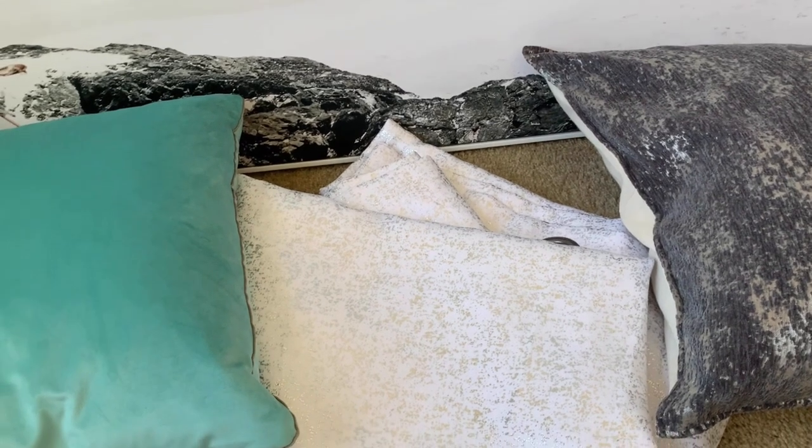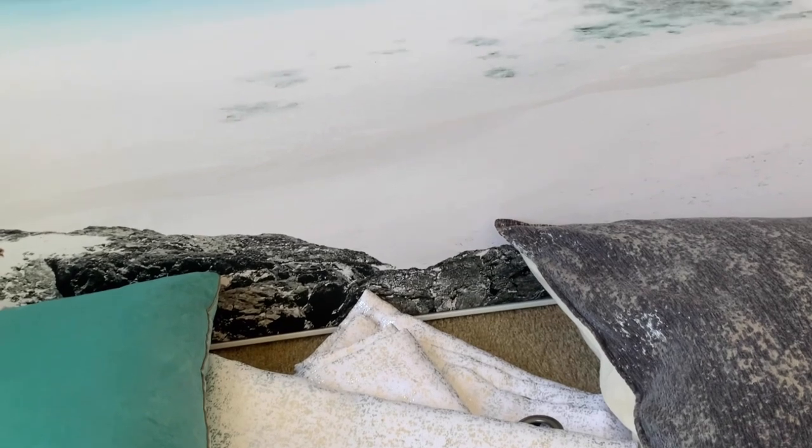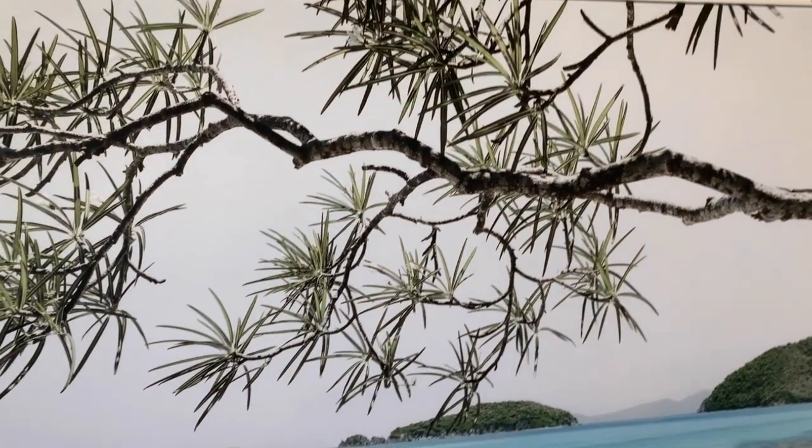Hi everyone, today I will be decorating my loft in this theme right here, and I hope you guys enjoy.